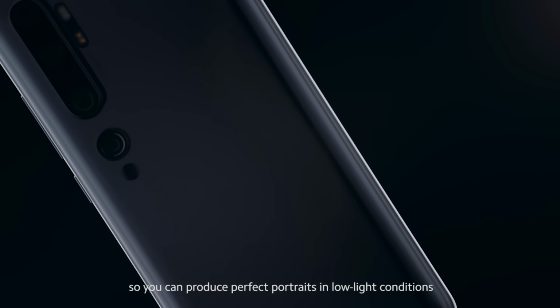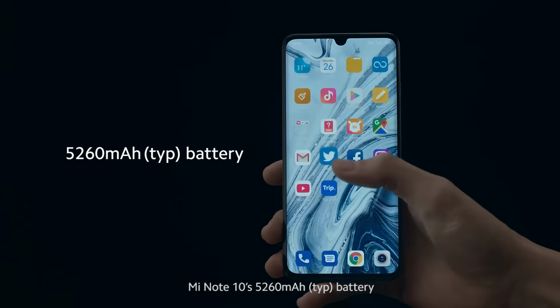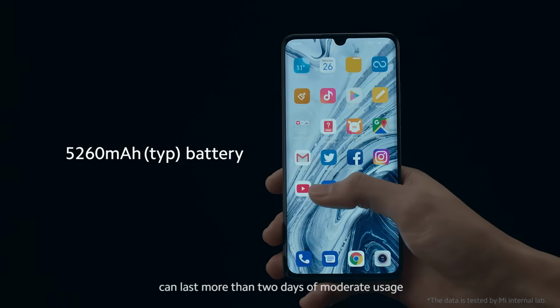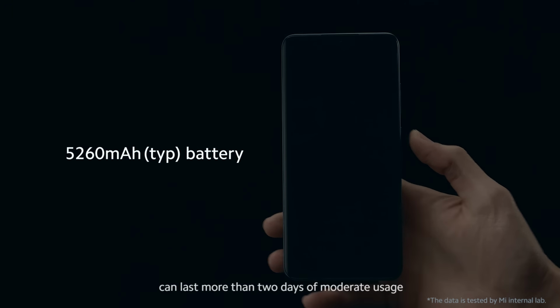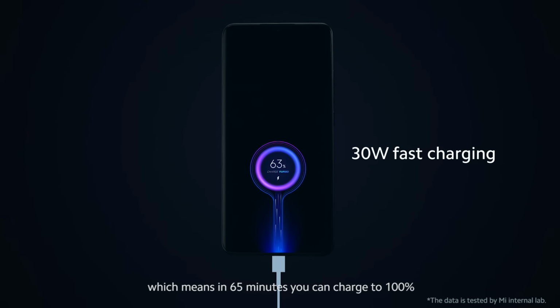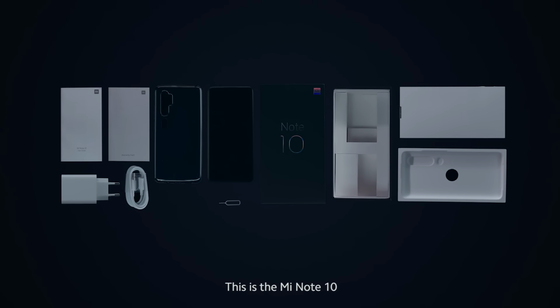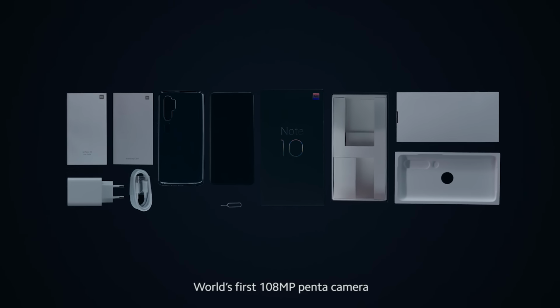portraits in low-light conditions. Mi Note 10's 5,260 mAh battery can last more than 2 days of moderate usage. It also supports 30-watt fast charging, which means in 65 minutes you can charge to 100%. This is the Mi Note 10, world's first 108-megapixel pentacamera.